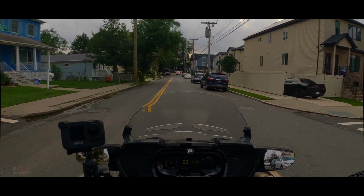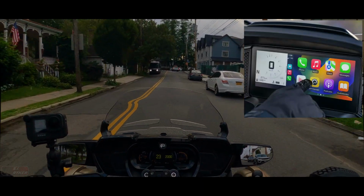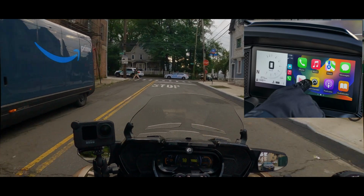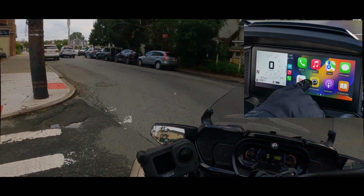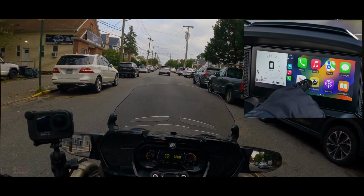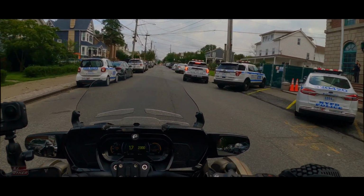And the major thing, the major thing, Apple CarPlay. Right off the bat, if you're an Android user, you are out of luck. They don't have whatever Google's version of Apple Play is. They don't have that, so you're not getting it. But I have an iPhone, so it doesn't apply to me.